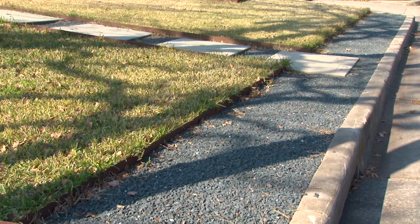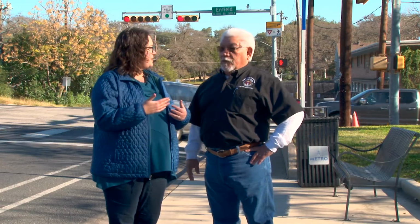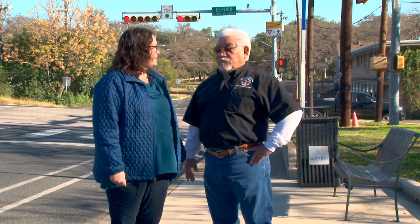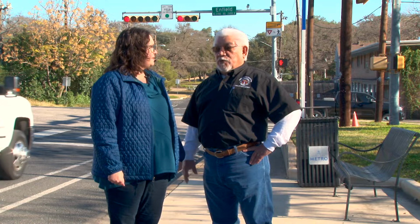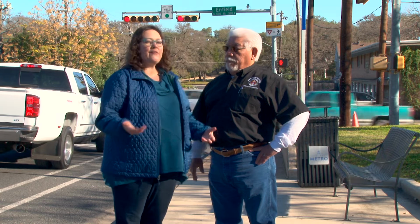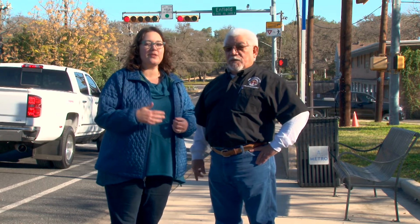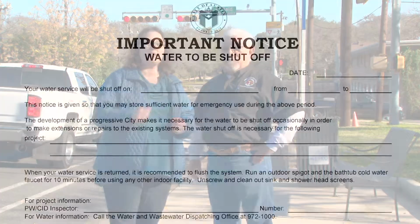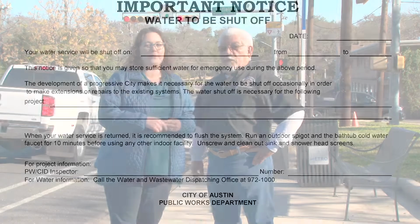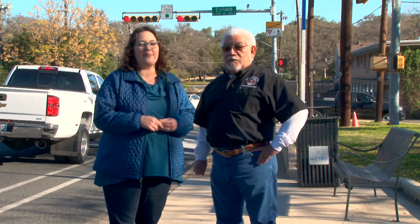So when this new water line is finished, we want to connect the residents to it. And will their water have to be shut off for that to happen? Yes, there'll be probably just a temporary shut off just so we make our connection to the new meters. Right. And we will give residents a notice when that's going to happen. Our project inspector will put a door hanger on your door so you'll know when your new service will be connected, and you'll have a temporary disruption in your water service. We'll be providing communication and letting you know that.